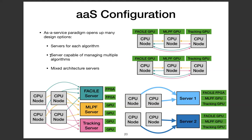You could think of potentially having servers capable of managing multiple algorithms. So that's the plot on the bottom right here, where the server has an FPGA that's responsible for running facile, and a GPU that's running another algorithm, and a GPU that's running another algorithm. The server basically runs all of those simultaneously and then sends results back. You can think about cases where you have the actual accelerators connected to the processing nodes. So this is a kind of direct connect as a service hybrid, where the nodes are capable of passing information between each other, such that there's a core that's running the server on this node, and then the other cores are doing the standard workflow. So you can do some mix and match here, and the possibilities are really quite large for how you design these things.